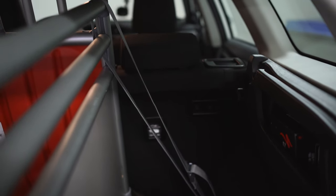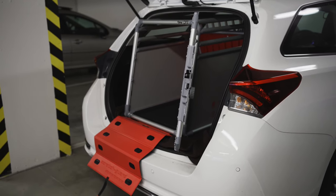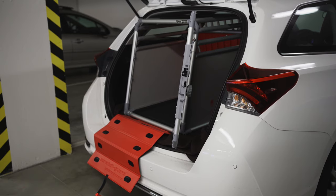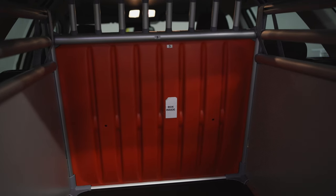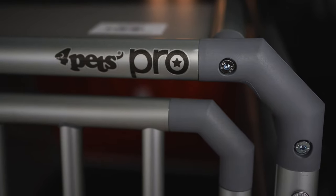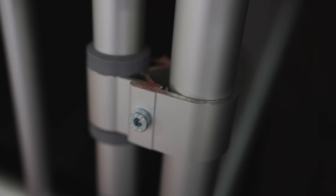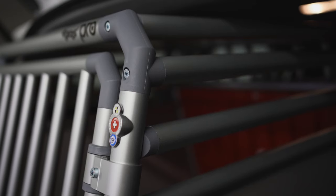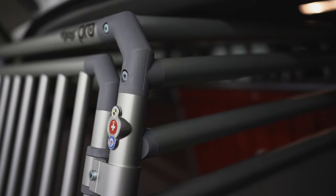And all in all, I think it's worth the money. It costs around 450 euros. So it's pretty costly, but if you want a quality product, you have to be willing to pay a little extra. There obviously are cheaper car crates, but they're usually not crash tested. And I think it's definitely worth investing in something a little bit safer. And it wasn't even that hard to put together. It took us about 20 minutes the first time around.